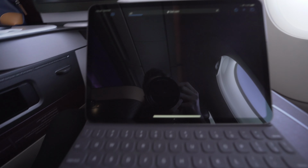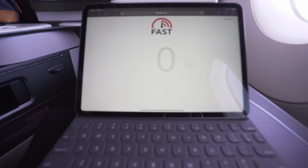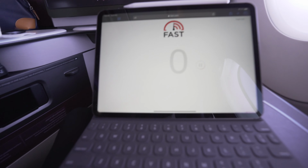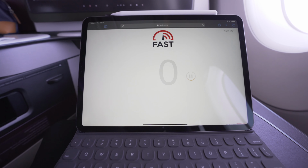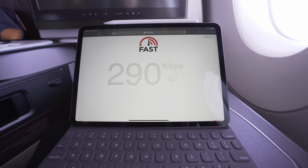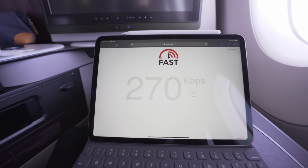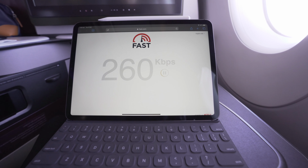Now personally, I like to disconnect when I'm flying and just enjoy the experience of not being connected to the damn internet. But if you're one of those Instagram freaks and you always want to be connected 24/7, Qatar Airways has got you covered, albeit a little bit slow. So here we're clocking in at just over 200 kilobits per second. Nothing groundbreaking, but it will get your message sent out.